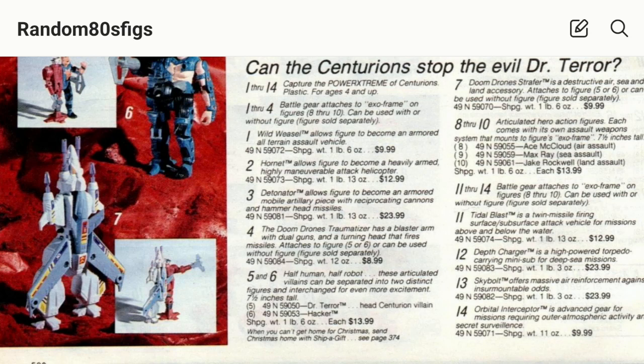So it's Ace McCloud, 8 through 10. Ace McCloud, Max Ray, and Jake Rockwell are your heroes. They're about $14 in 1985 money, so yes, about $25 to $30 now each. That was a big decision. So kids would probably get one of the characters, maybe 2 if you're lucky, like a good guy and a bad guy.